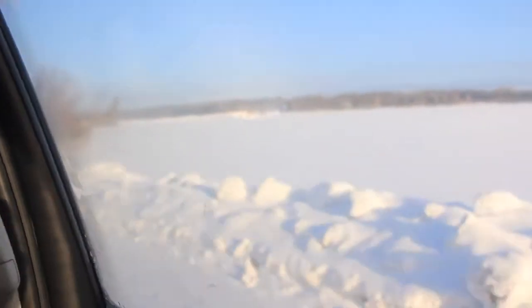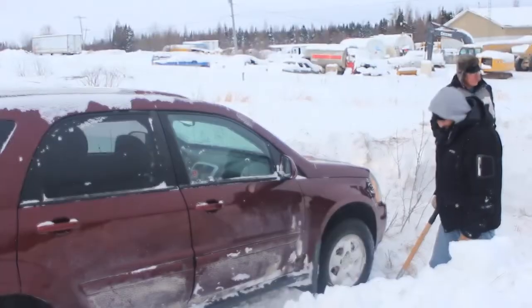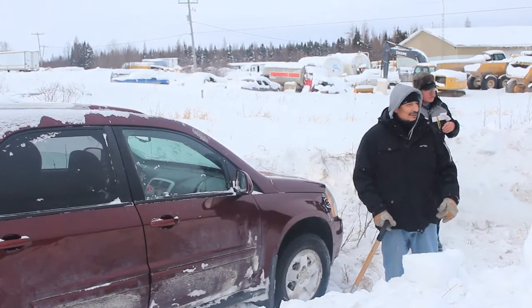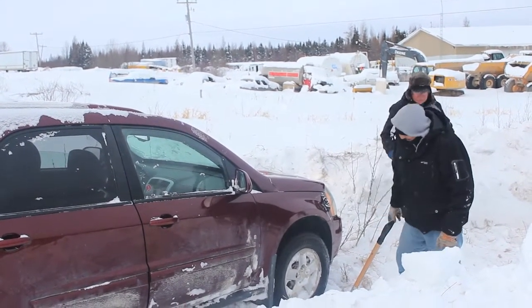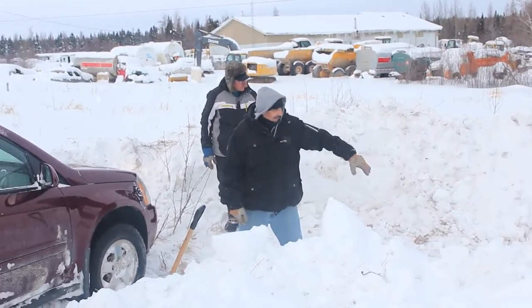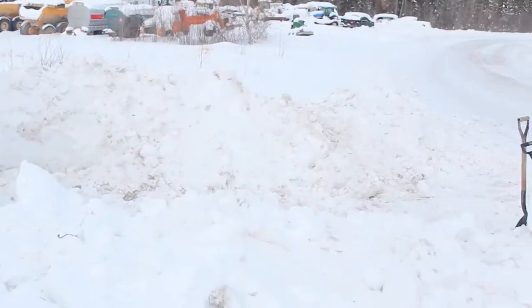So there's the culverts there. We're gonna use a tow line. Hook it up underneath there. We'll go this way. So you guys shoveled a path real quick.